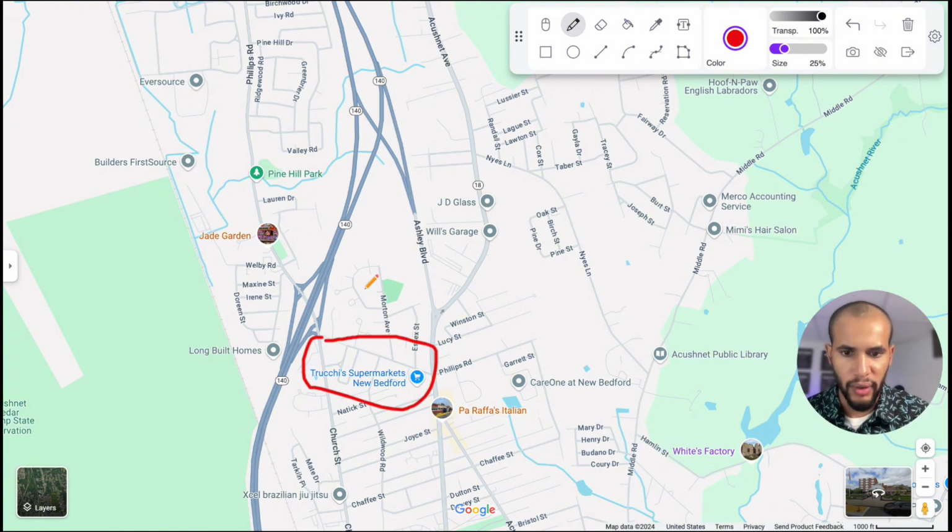I personally don't shop over there. That's not my neighborhood. But if you shop at Trush's, is it Trush's? Not even sure how you pronounce it. Yeah, I personally don't shop over there. I'll show you exactly where I do my groceries in a little bit once I get there. But that's kind of deep north end.